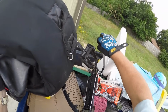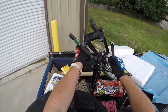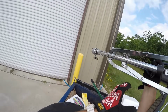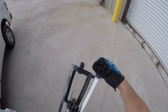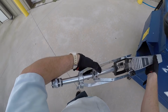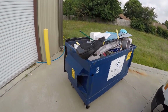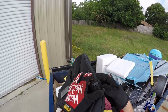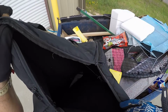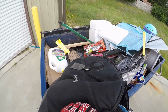What is that? Look at that, y'all. It's a drum. Well, looks broken, but hey, scrap that sucker out. What else is in here? What's that? I don't know what that is.